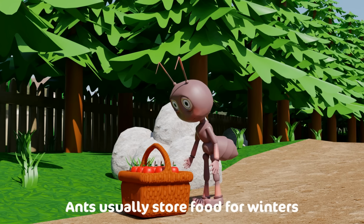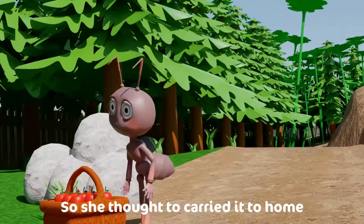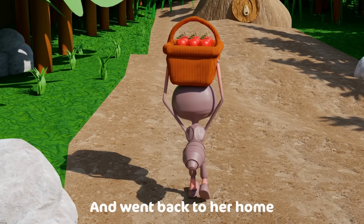Ants usually store food for winters, so she thought to carry it home. She lifts the bucket on her arms and goes back to her home.